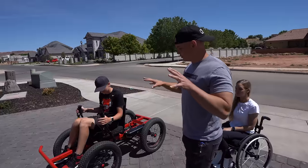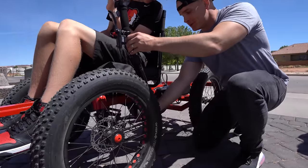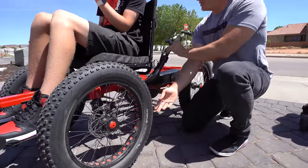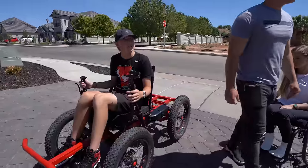The thing that makes this accessible is that this steering wheel part, hand control thing, can pop out. And this can fold out of the way, and you can transfer from a wheelchair straight into the seat. I wanna see you take a curb.